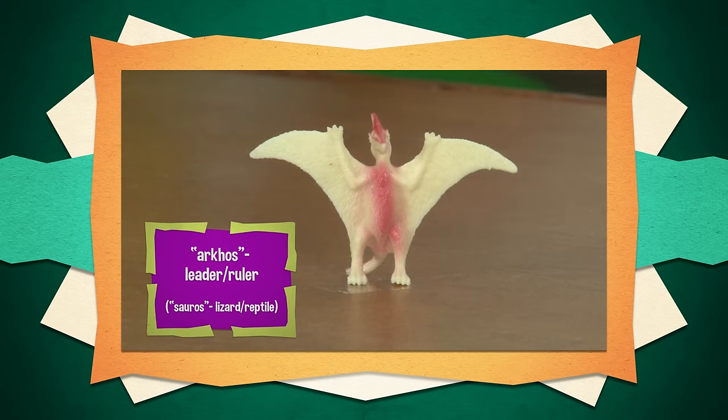Disclaimer, it was not a dinosaur. It was an archosaur, which I'm told I've been pronouncing wrong. I keep saying archosaur, but it's archosaur, which makes complete sense because of the word root. I just never thought about it.